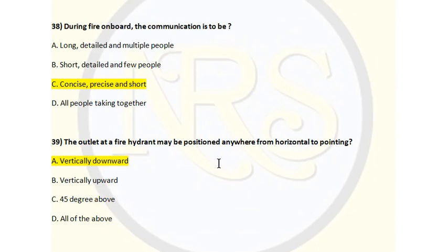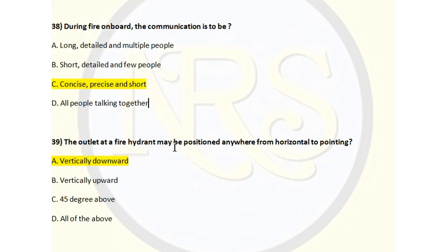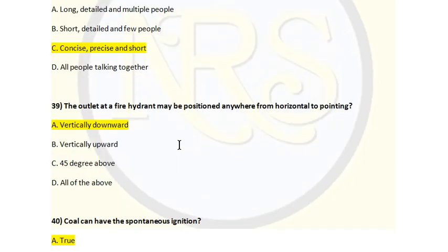Question number 38. During a fire on board, the communication is to be: option A, long, detailed and multiple people; option B, short, detailed and few people; option C, one side, concise and short; option D, all people talking together. The correct answer is option C, concise and short. So, when there is a fire emergency, communication should be very clear, very short and easy to understand.